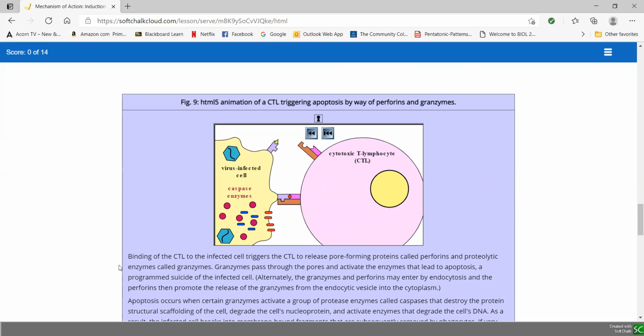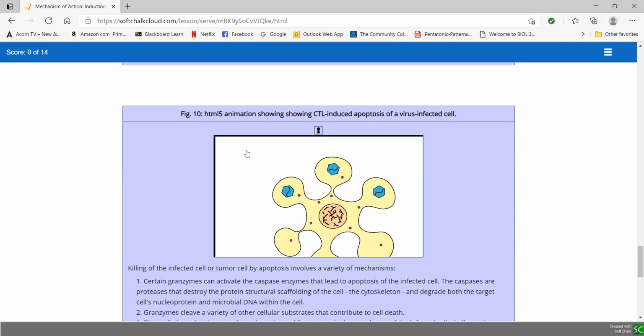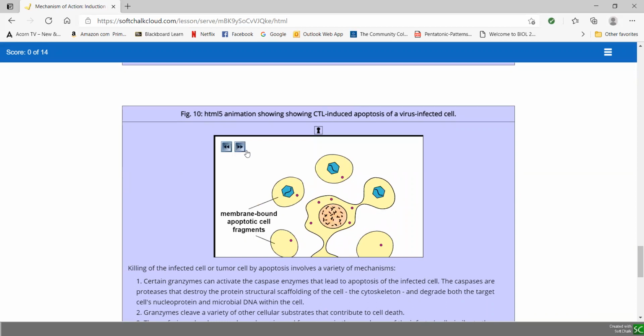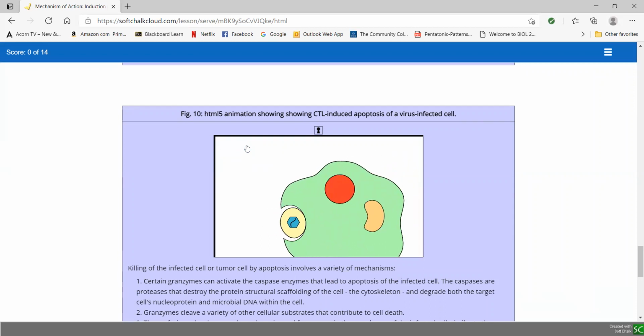So once these caspase enzymes have been activated by interaction with a cytotoxic T lymphocyte, that leads to apoptosis of that cell. And these caspase enzymes break down the nucleoprotein in the cell, and they also break down the cytoskeleton of that cell. And so the infected cell eventually breaks up into little membrane-bound fragments called apoptotic fragments. And these apoptotic fragments then can be cleaned up by other phagocytes called macrophages. So macrophages come along and engulf these apoptotic fragments and destroy all the remains, digest all the remains.